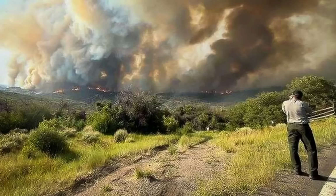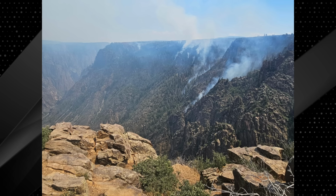On the morning of July 10th, lightning strikes ignited wildfires on both the north and south rim of Black Canyon of the Gunnison. Visitors and staff were safely evacuated, and the park is closed until further notice. A reopening date for the park will be considered when the fire is contained and safety assessments have been completed.